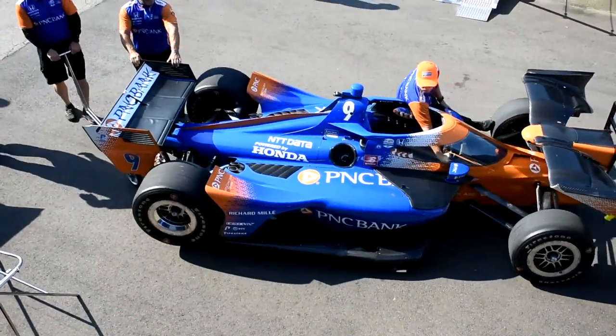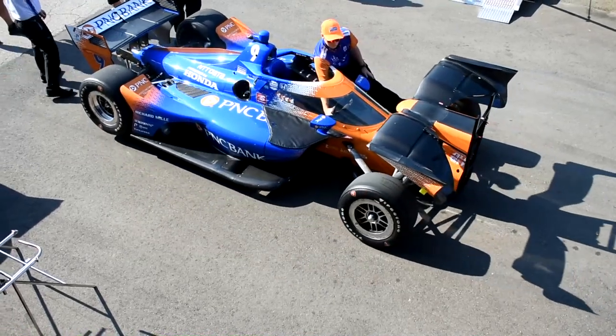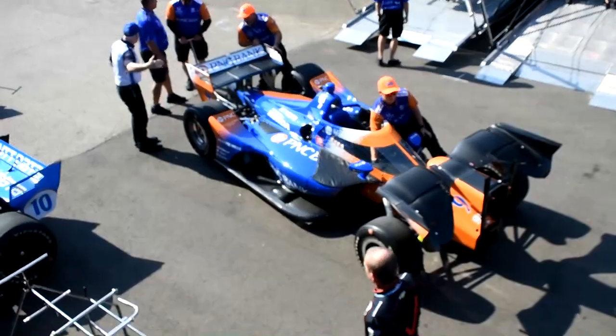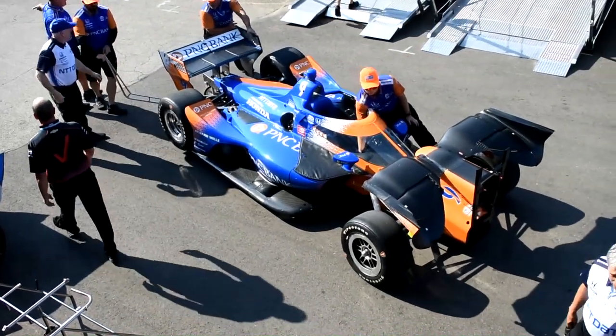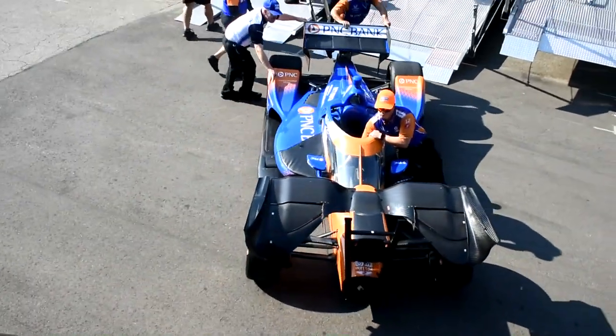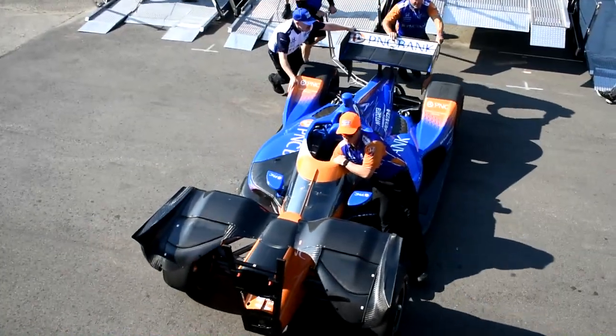They just unloaded Scott Dixon's car out of the trailer, getting ready to take it into the garage here and get it all set up. I would say he's a threat to win this weekend.